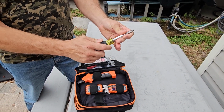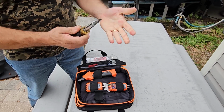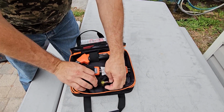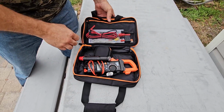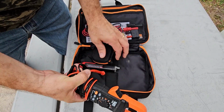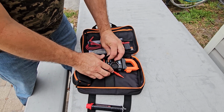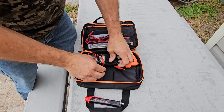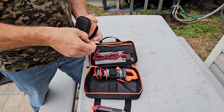Then we have the Klein Tools electric tool. It has everything, Phillips, straight. It does everything all in one. Very handy. Then you only need one tool. And then this particular kit has a bottom to it. So in the bottom, this is where we keep our meter. It's normally strapped in there. Like I said, this is the Klein CL800 voltmeter. Works really nice. Also has the clamp, so you can test all that.